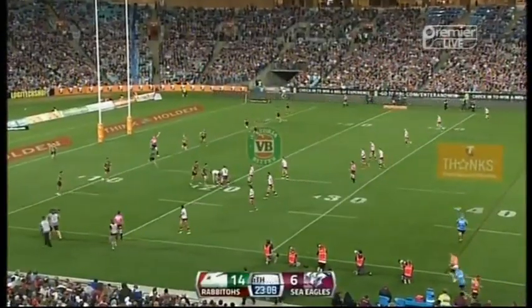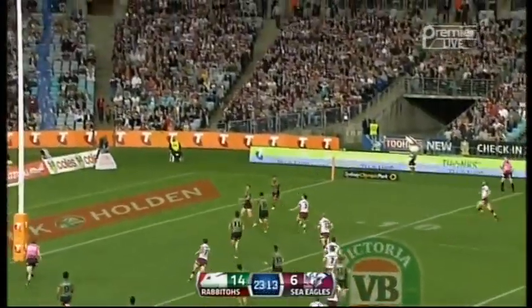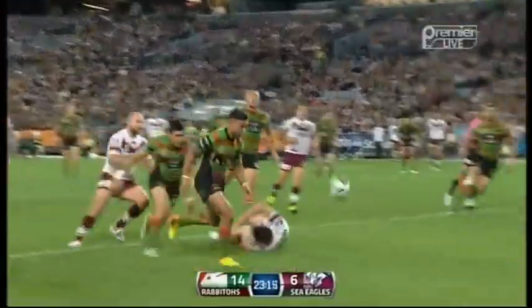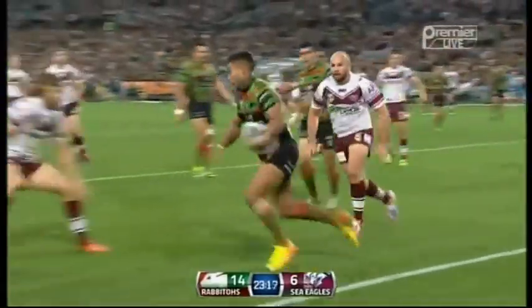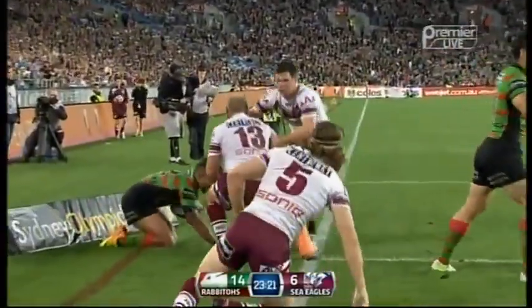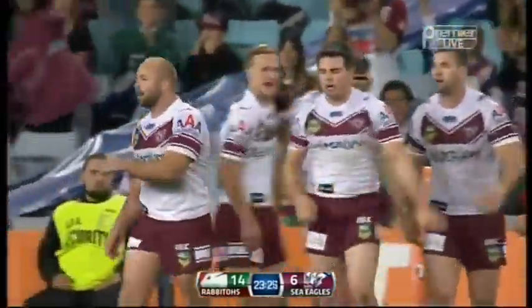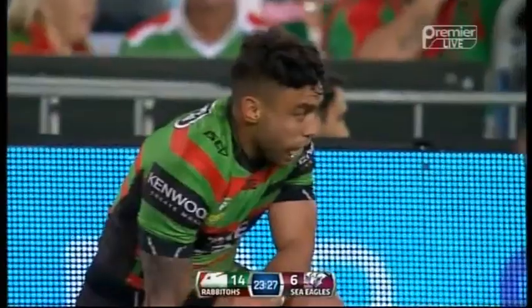So 5 tackles gone. They've come about 75 metres. And Jerry Evans puts a kick in. It's come down, and Merritt might have put his foot on the dead ball line. And he's been taken into touch in goal anyway. So it's a line dropout for South Sydney. Well, well, well.